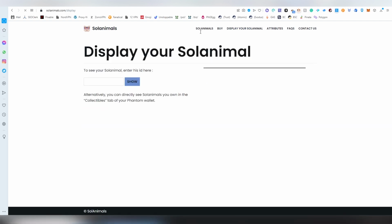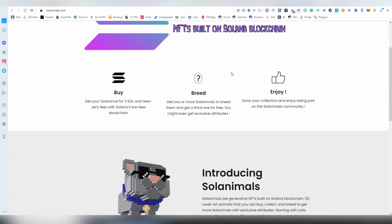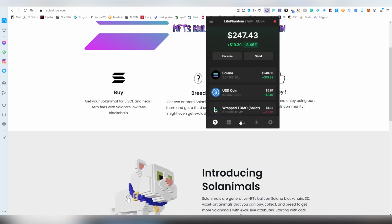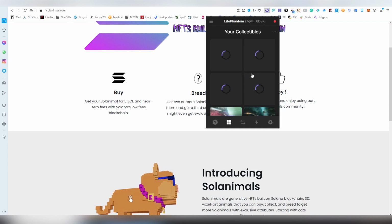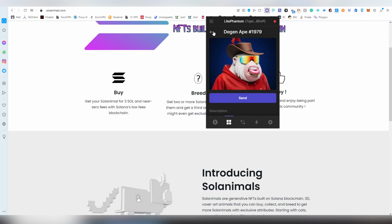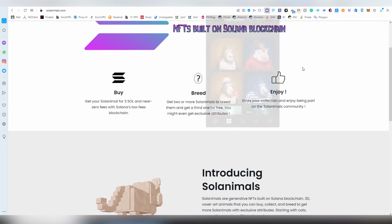Obviously, if you're going to be participating in this one, use the Phantom wallet. That is the best one you definitely want to get, because it has an inbuilt NFT viewer. Let me show you here. I can show you the ones that I also bought yesterday. So I had the pleasure of getting 4 of these apes. These are Degen Apes, and I really like these. These are also on Solana. I think these are going to be very big. And they were 6 Solana each, so a huge price.